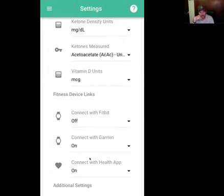The other thing you'll see there is connect with a health app. If you're going to be connecting with a Garmin, you need to get the health app. On the iOS system, I think it's just the Apple Health. So you download that. That's also a free app, and that's what's going to communicate with your Garmin and thus communicate the Garmin data to the Keto or the Carb Manager.